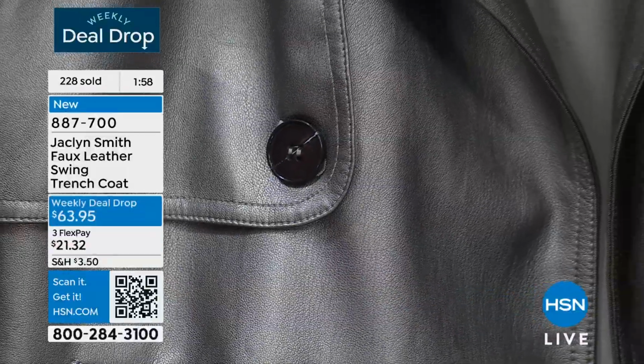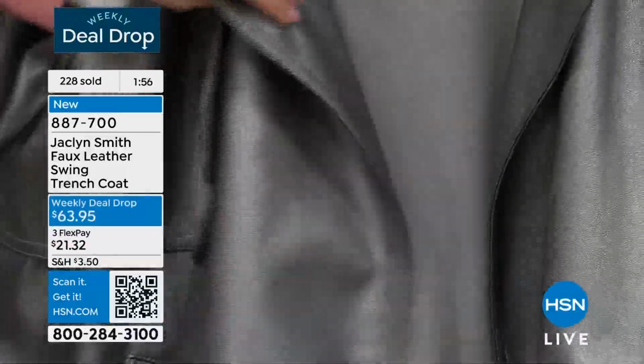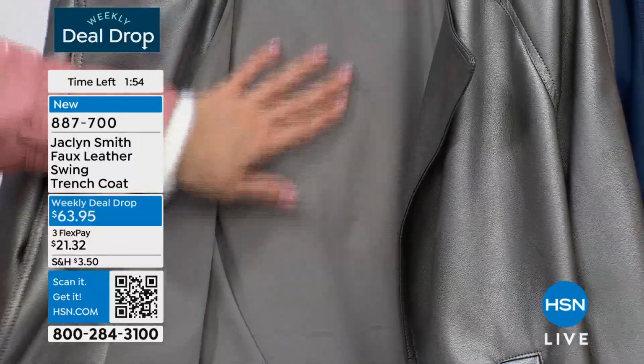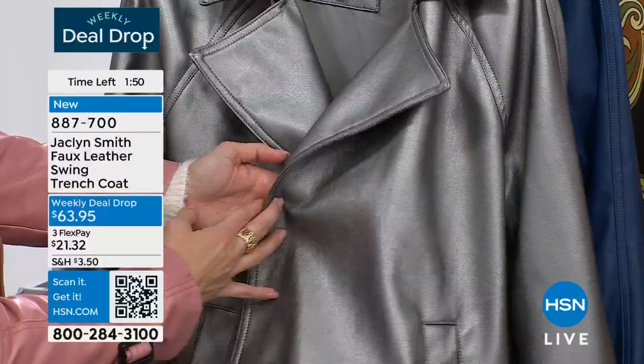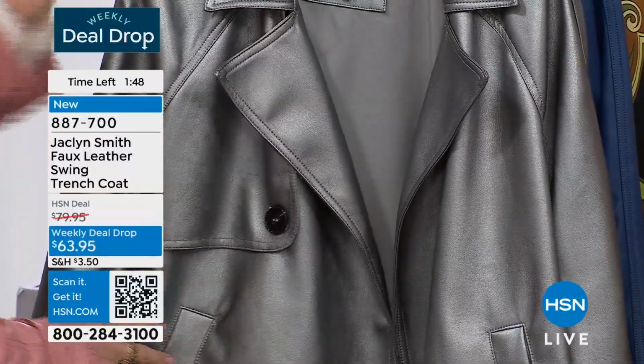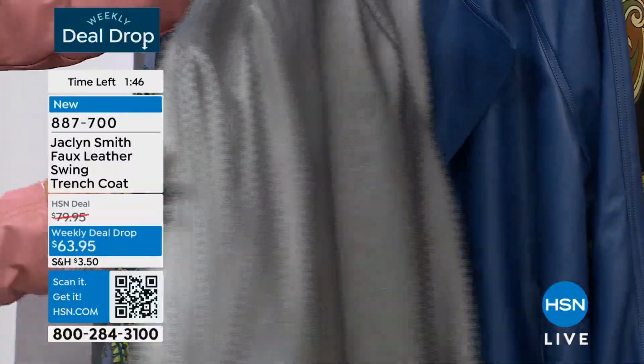Look at all of the attention to detail on this. I think detail sometimes makes the difference. There's the lining. It's fully lined inside. And I do like there's no zippers, there's not a lot of extra hardware to deal with. You go to this like a sweater. You throw it on and you go.